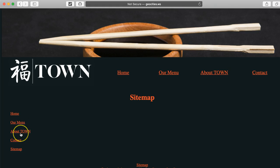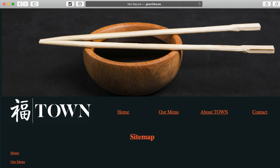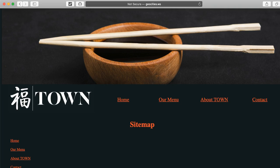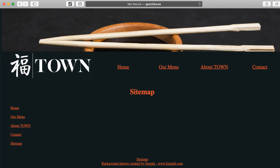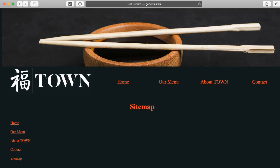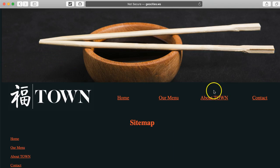And here are the 5 pages of your site. Visually very consistent. You've used the corporate palette of this sort of rusty red, orangey red, I guess, and the persistent chopsticks photograph adds a nice consistency to it. It takes a little bit of time to get used to how this scrolls, but I think in the end I like it. It's a unique feature that you can be proud of.